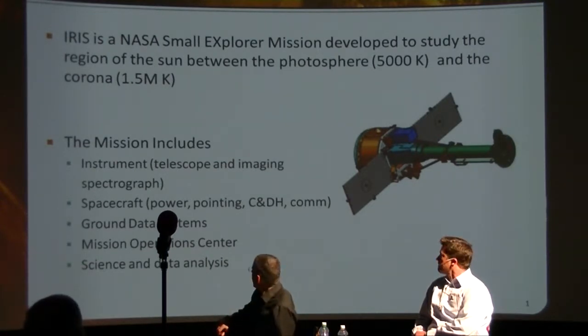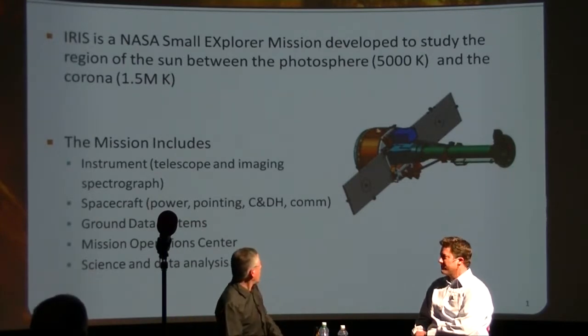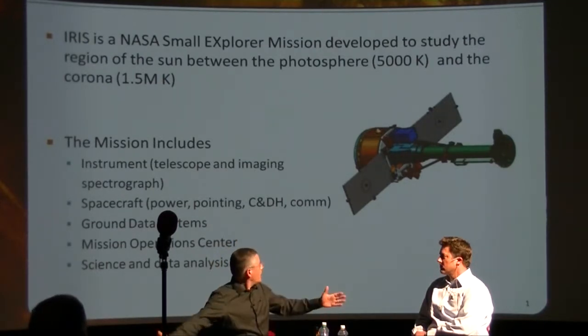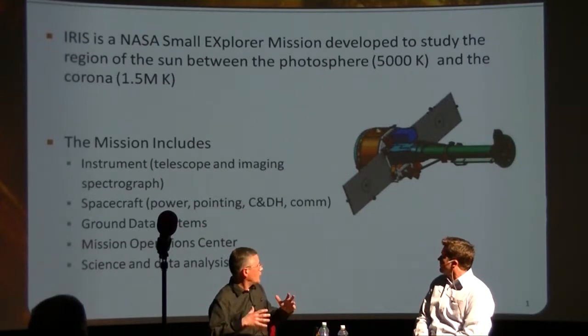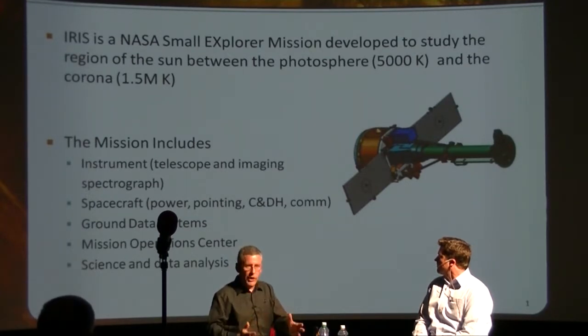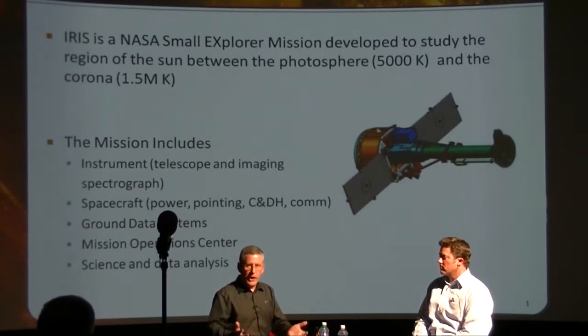And let's see. IRIS is a small explorer out of NASA. These are about 7 feet tall, 4 feet wide at the base, and about 12 feet wide with the wings displayed, the solar arrays deployed. Not a very big satellite, but these are science-based missions. So we're supposed to answer a scientific question. We're not doing weather. We're doing, why does the sun work? How do we understand different aspects of space?